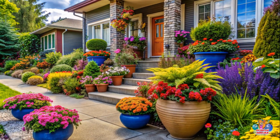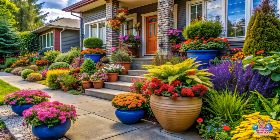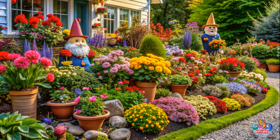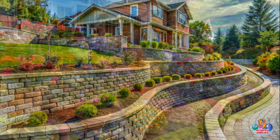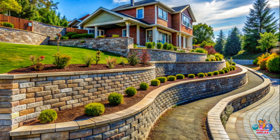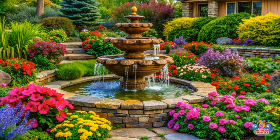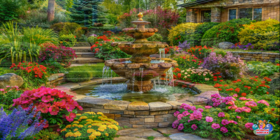Pavers and pathways. Upgrade your front yard with a charming pathway using pavers. Experiment with different patterns and materials to bring out the desired aesthetic appeal. Whether it's a straight path leading to your door or a curving route that adds a sense of enchantment, pavers can make a significant difference in transforming the overall look of your front yard.